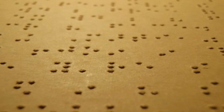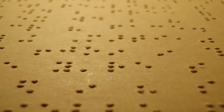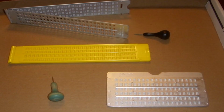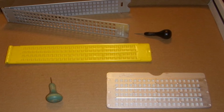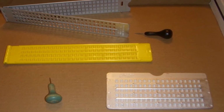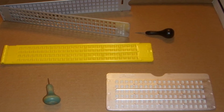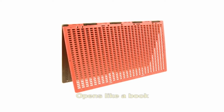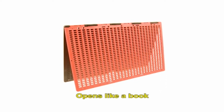Although the shape and size of the handle may vary, all styluses will have a metal point for embossing Braille dots. The typical slate is made either of metal or plastic. The most common type of slate, called the pocket slate, is about the width of an average piece of paper and maybe 4 or 6 lines of Braille in height. It is hinged and opens like a book so that the paper is sandwiched between two parts of the slate.